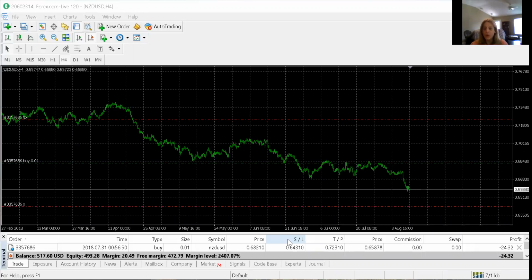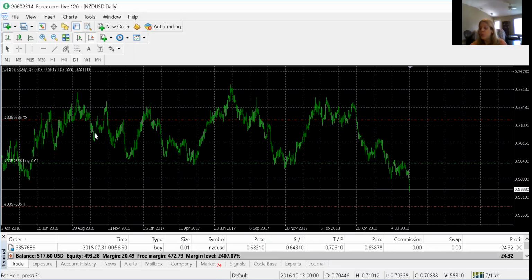Yesterday, when the market closed, it closed with a negative $24.22. I'm not overly concerned with that because I've been going with this for quite some time. New Zealand USD has a tendency to continually change, as you can see when we go to the day chart. And it's hourly or day or week or month. And I like to spread it out so I can see the full picture of it.